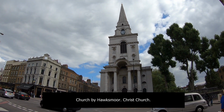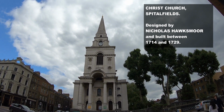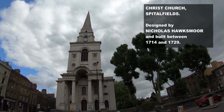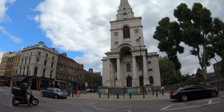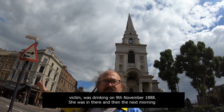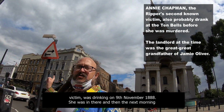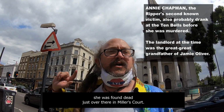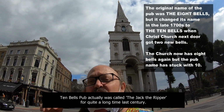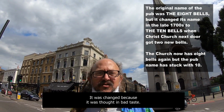Church by Hawksmoor, Christchurch. This is actually where Mary Kenny, Jack the Ripper's very last victim, was drinking on the 9th of November 1888. She was in there, and then the next morning she was found dead just over there in Miller's Hall. Ten Bells Pub actually was called the Jack the Ripper for quite a long time, last century. It was changed because it was thought in bad taste.